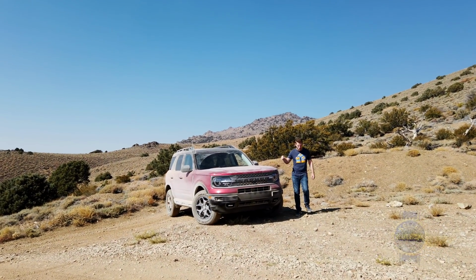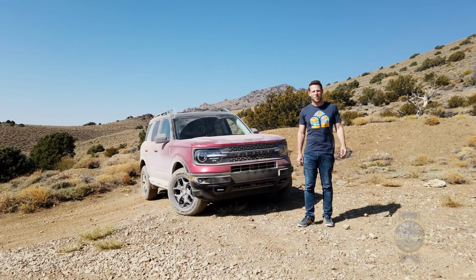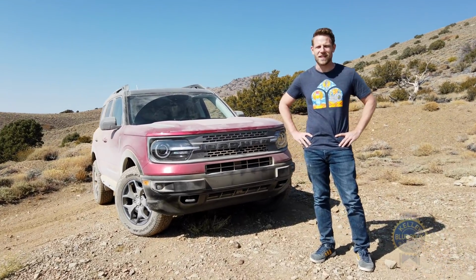The Ford Bronco Sport is comfortable, practical, and depending on the trim, it's way more capable off-road than it needs to be. If you want a compact SUV that does pretty much everything, that's your ticket.